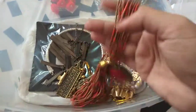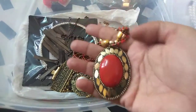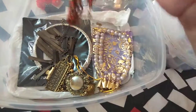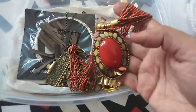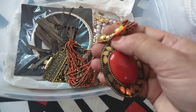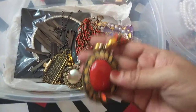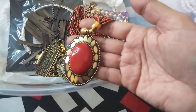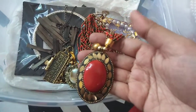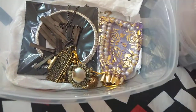I wore it on one of my saris. This is like the Kashmiri saris one. I wore it and it went on pretty well, thanks to my bhabhi who had recommended me to pair up with this neck piece and the other set of earrings. So I like this too quite a lot.